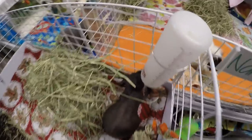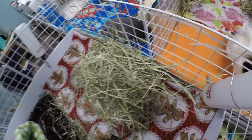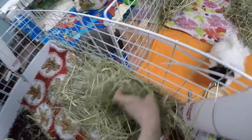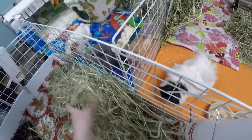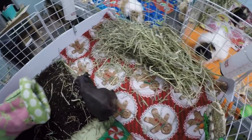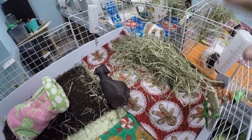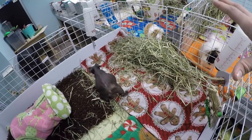So this is something that Willie has started to do, chew the bars if he feels like nobody's paying attention to him over there. So I just move them and move hay kind of in front of them, because it just becomes like a little bit of an obsessive thing where he just won't stop chewing and it's not healthy for him. So I just put the hay in front, move them, and then he'll just go eat some hay and forget about it.